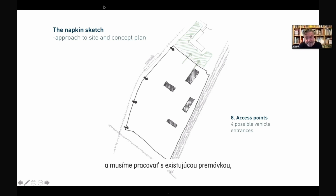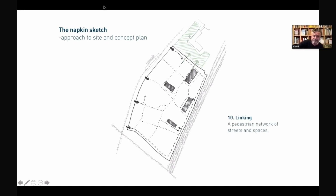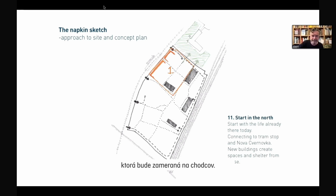And we have to work with existing traffic. So we work with existing access points. But importantly, we want to reduce the impact of traffic. So we bring traffic around the back of the site, so the car traffic won't dominate the site. And then we have a very light network in between, which would be much more pedestrian.